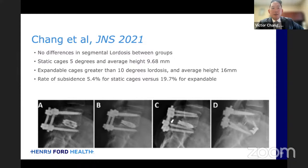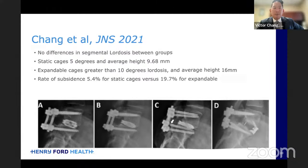And here is also an example from the paper where the expansion mechanism of this expandable cage actually collapsed, and the patient had to get a revision. They had to get an ALIF to address this issue subsequently. So definitely not what you want to see with expandable cages.